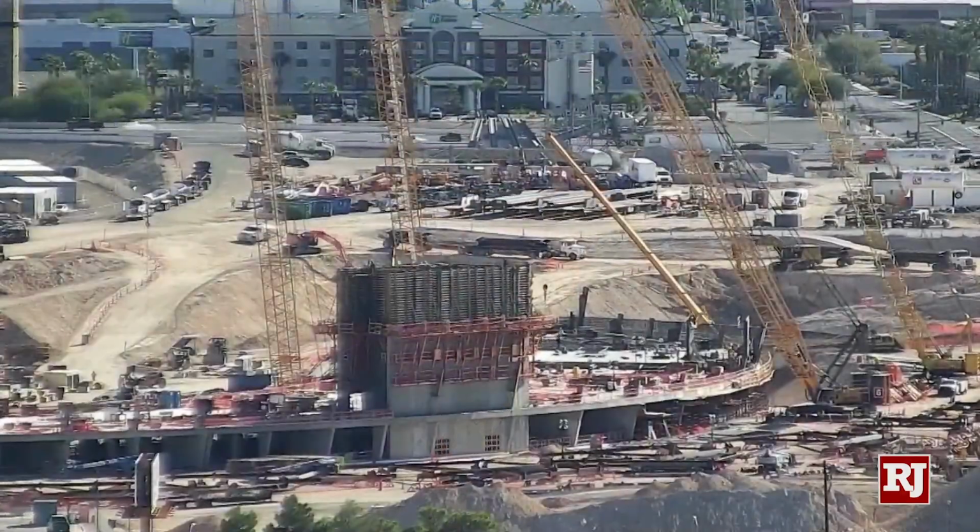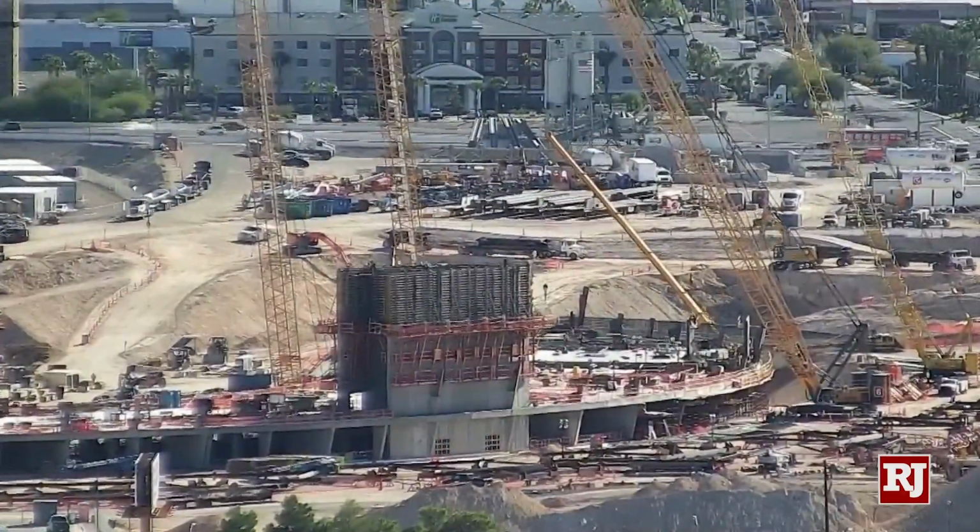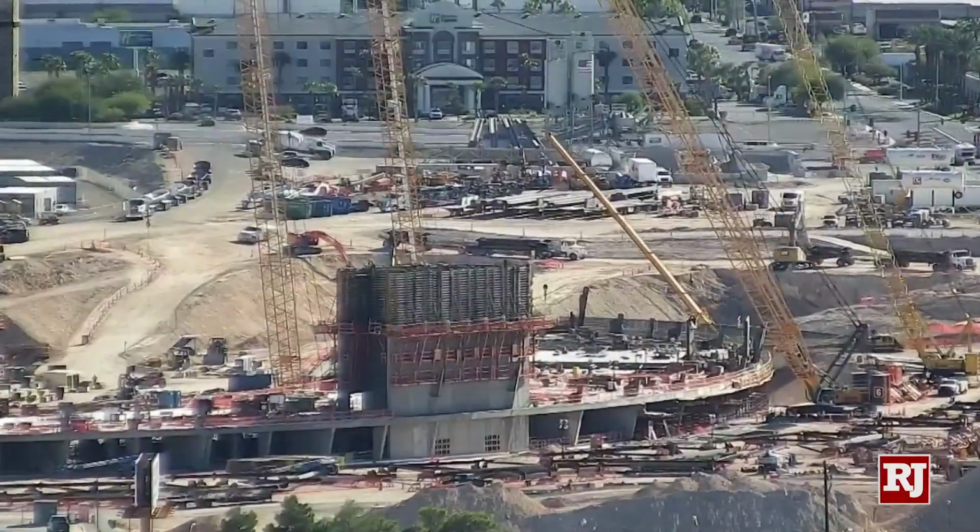Well, that's what this organization is all about, this group that's being put together through the county to actually have a stadium district. It's 1.25 square miles, so it's a large area. It's bordered by Tropicana Avenue on the north, Interstate 15 on the east, and the railroad line that runs into Las Vegas on the west and on the south.